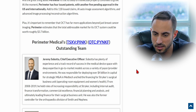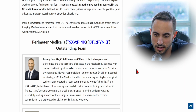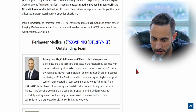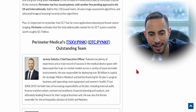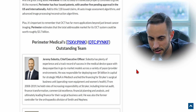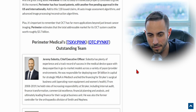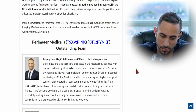From 2008 to 2019, he held roles of increasing responsibility at Stryker, including internal audit, finance transformation, commercial excellence, financial planning and analysis, and ultimately leading finance for their surgical business unit. He was also the former controller of the orthopedics division of Smith and Nephew. So many, many years in the industry, guys. You can take a look at the rest of the team. Seems to be a highly experienced team.